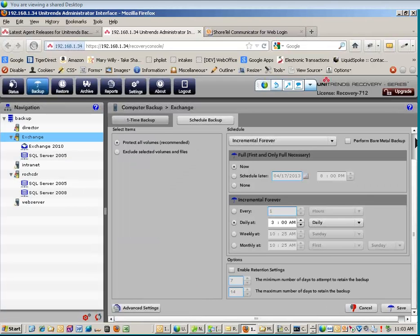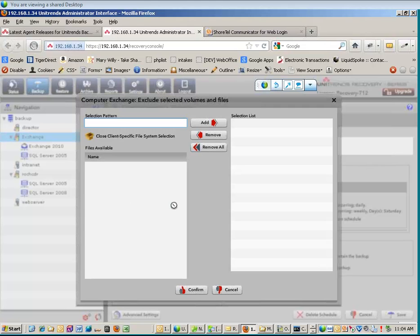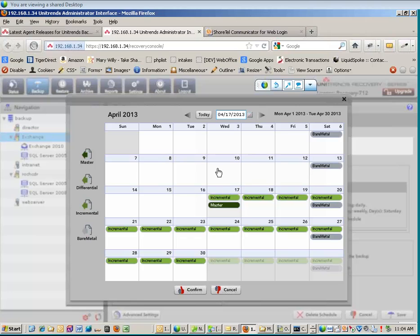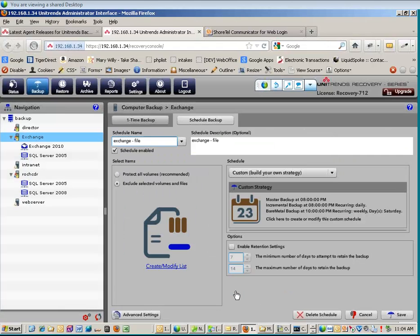All right. So later on, let's say you want to change your backup. You will click on the backup tab, click on the Exchange file level backup, and click your schedule. Here's the schedule we just made. If you want to exclude volumes, you would just go back in here just like we did earlier and choose the file that you want to exclude. If you want to change the actual backup schedule, you would just click on the calendar here, bring up a pop-up, and you can see here that these are your bare metals getting made. Here's your one full master, then here's all your incrementals after that. If you want to edit one of these, just double-click on that entry, and it'll bring it up, and you can change all your different settings here. If you want to add stuff to the schedule, you can just drag and drop. Pretty easy.